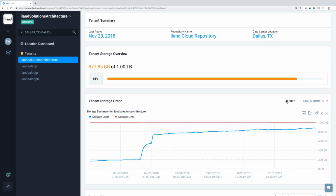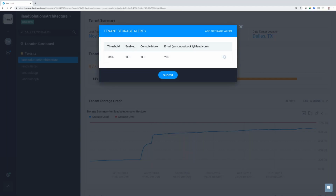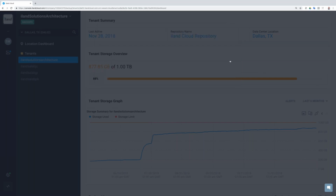Again, as I mentioned, you can set alerts to keep track of maybe when you need to do that. I've set a threshold alert at 85%, and so I'm getting emails right now through to my email address to let me know that I have to potentially add some storage to my cloud repo. This is really handy when you have multiple storage repositories in different geographies to be able to understand when you need to track and change things here within iland's cloud service. So really useful information there.